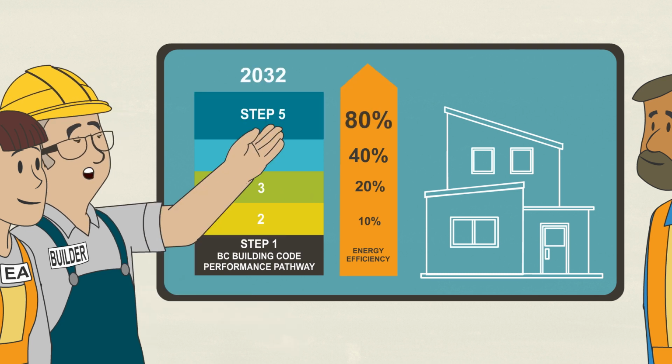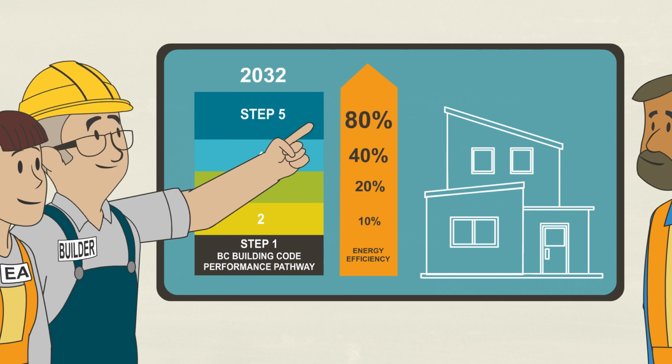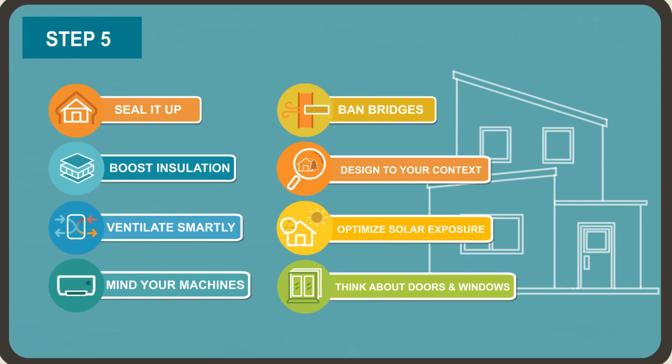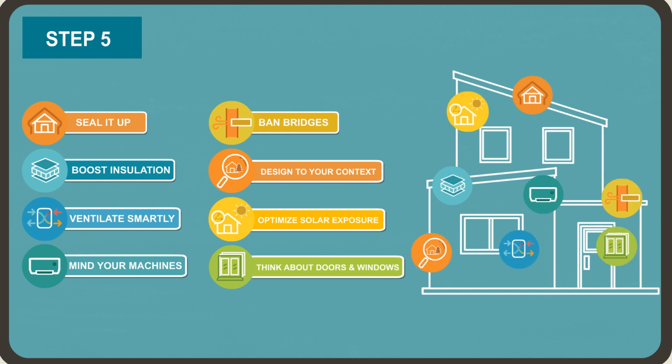The top step in the BC Energy Step Code equates to a net zero energy-ready building, which is up to 80% more energy efficient than today's typical new building. To deliver on these new requirements, builders in British Columbia will need to refresh their skills and take a fully holistic approach to each project.